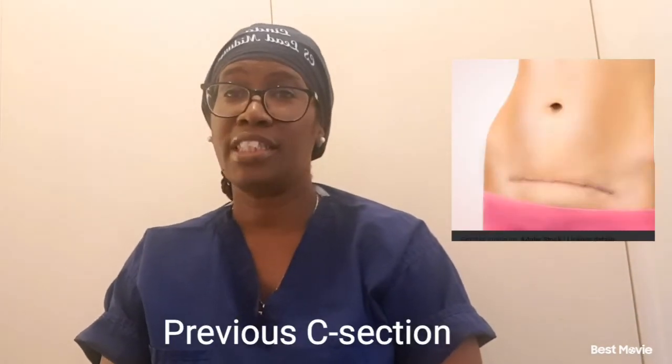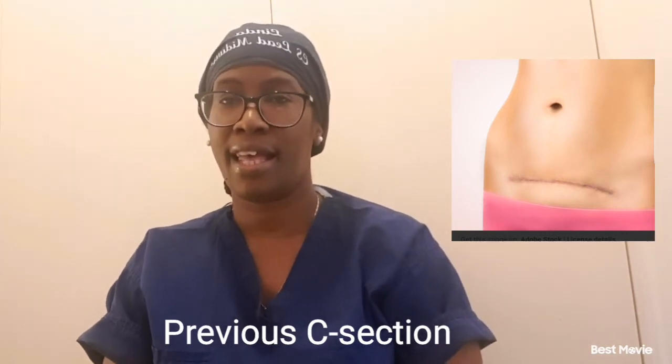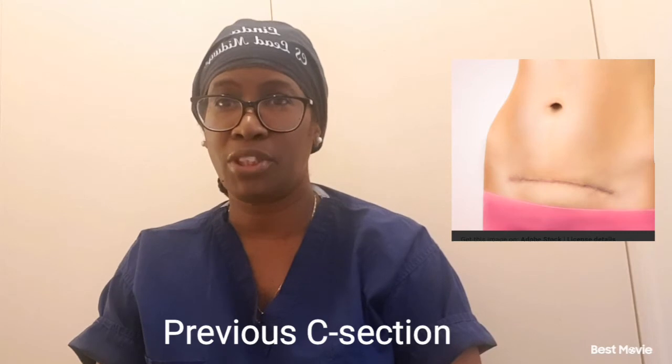So another reason for a cesarean section is previous cesarean section. Although it is possible to have a vaginal delivery after cesarean section, that's a VBAC, for some women that's not the option for them, okay? According to the American College of Obstetricians and Gynecologists, 60 to 80% of women who try for vaginal delivery after cesarean section are successful. So women do have the option to try, but some women would rather just have it planned and go forward to have a cesarean section.